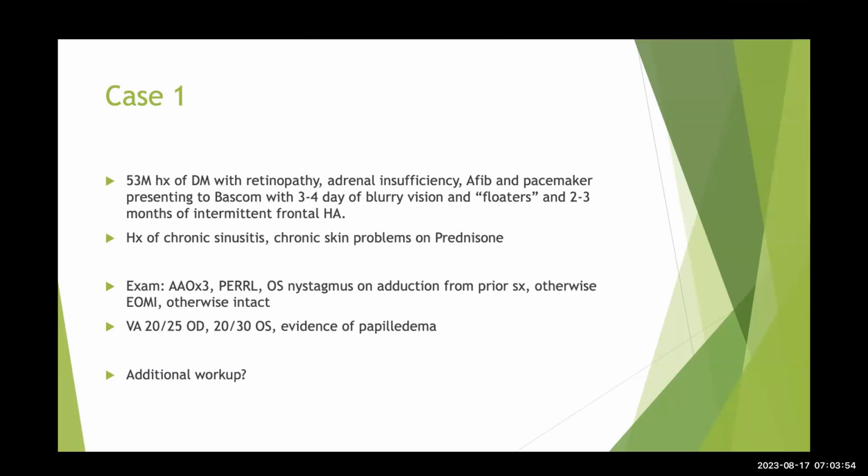Yeah, I'd probably just start off with a CT head, given evidence of papilledema, and then what was his prior surgery that caused the nystagmus? He has had ophthalmologic surgery, nothing intracranial. He has a bunch of ophthalmologic issues, kind of a baseline. Okay, got it. Thank you.